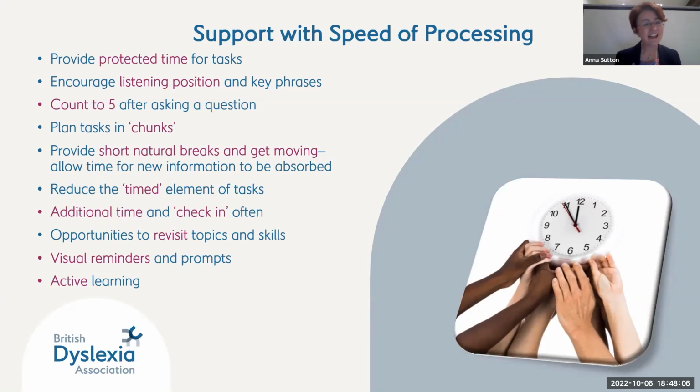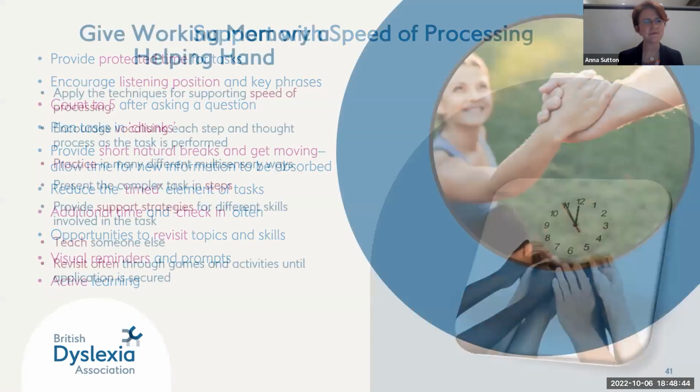A very easy technique, count to five after asking a question. You'd be surprised how often an answer will appear after that amount of time. And plan tasks in chunks. Provide short natural breaks and get them moving, guard against fatigue, and reduce that timed element of the tasks. You know how you felt at the start of this presentation with only 10 seconds to create things. Provide them with additional time and check in often, see how they are. Opportunities to revisit topics and skills, visual reminders, and of course, provide those active learning breaks.